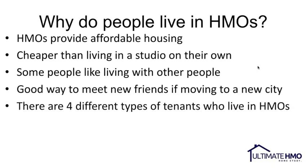So there are 4 basic types of tenants who live in HMOs. And what I want to do is talk through each of those tenant types so you can work out which one resonates with you the most. So the first group of tenants you get in HMOs are students.